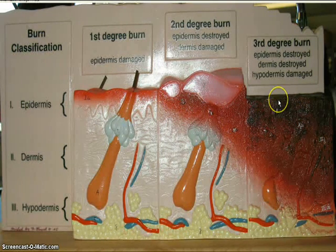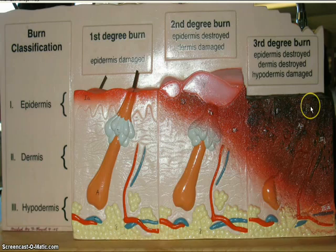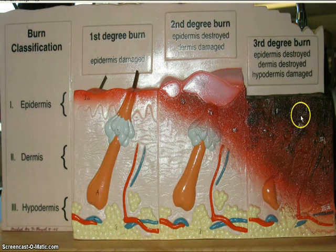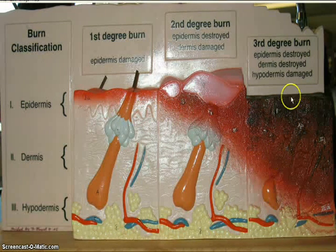Somebody who has received a third-degree burn should have treatment for prevention of shock and fluid replacement, because there will be a lot of loss of fluids because there's nothing to hold it in anymore. There's nothing to stop those microorganisms, so it's very serious. Usually there's going to be extensive scars.